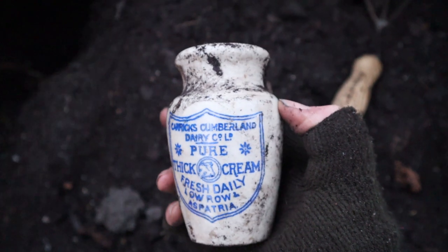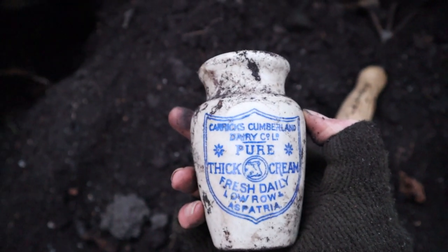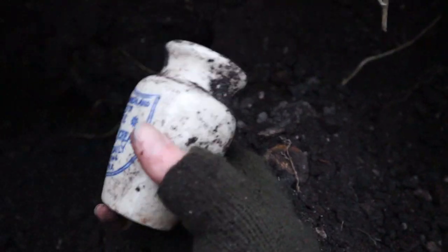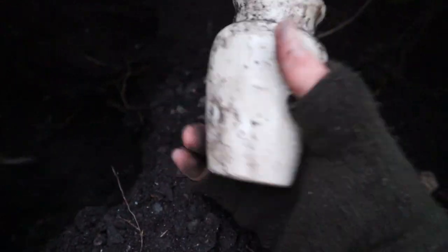That's so cute. Cumberland Dairy, pure thick cream. Fresh daily, Aspatria. Yeah, that's in Cumbria. Oh my God, look how cute that is. Oh, I'm putting that in the bag.